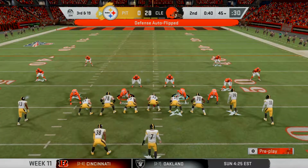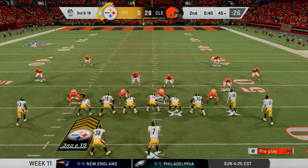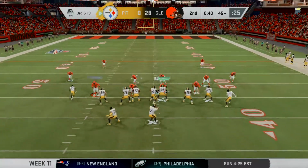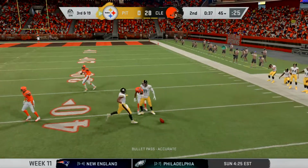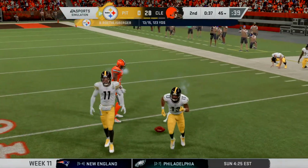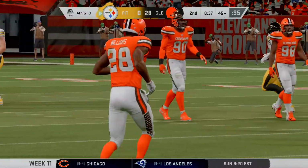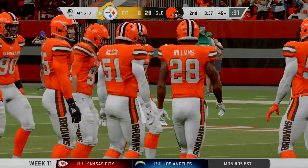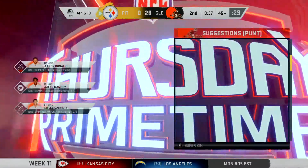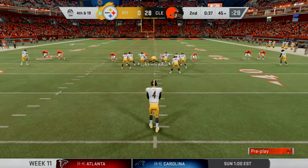The Steelers on 3rd down. They've converted 3 out of 5 thus far. This will be 3rd and 19. Out of the gun, it's Roethlisberger. And it falls incomplete after almost being intercepted. A pick there would have been great. The good news for the defense now, it's 4th down. So a couple of first downs on this drive, but it's looking like another empty possession. And those empty possessions are certainly starting to pile up.